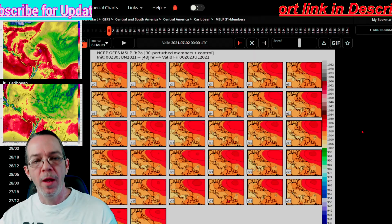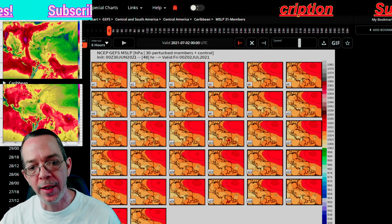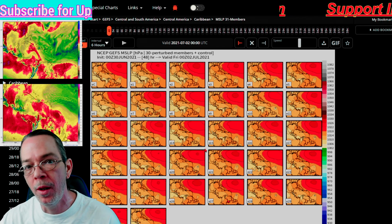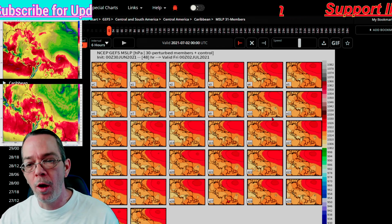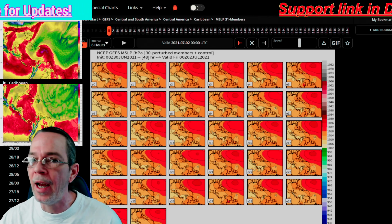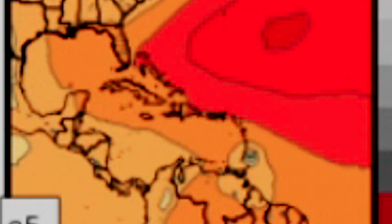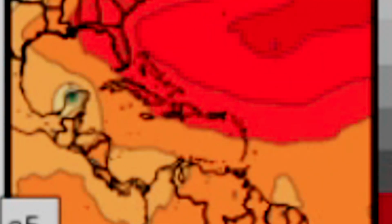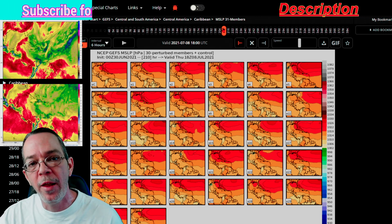Now, I'm going to take you through all of the 31 perturbed members and show you exactly what could be the outcome of these storms. Now, a lot of them do show the same thing, so I will show you what's standing out as different. If you look right here on 5, you can see how it comes into the Caribbean, then as it heads past Jamaica, it takes a little southern route, and then it gets into the Bay of Campeche and heads towards Texas. Now, I'm actually showing that as of the information I have today, that is impossible.